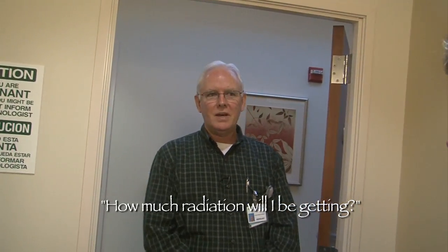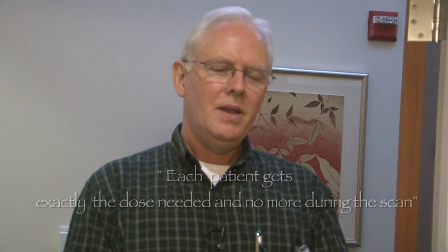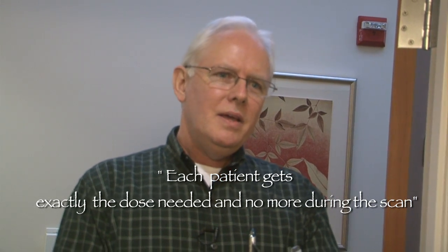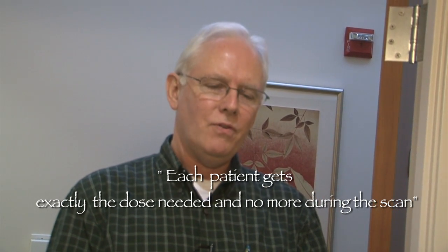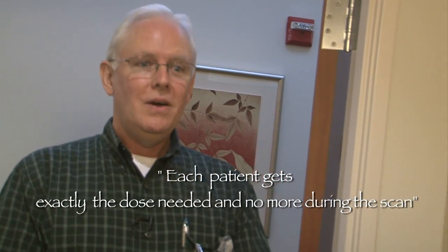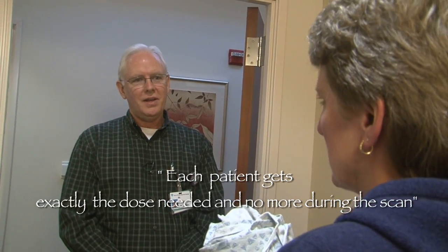Well, it does have a lot of X-ray involved with it, more than an ordinary X-ray would, but it does provide much more detail than a regular X-ray, a plain film we might call it. And our machine has software installed on it that tailors each exam to the particular patient that is on the table. So patients of different size get a different dose. They get exactly the dose needed and no more for the size and to get the type of images that we need for a diagnostic image.